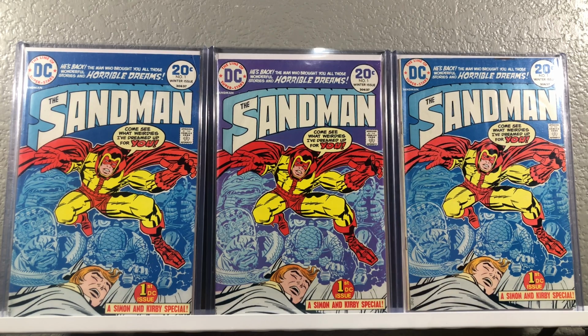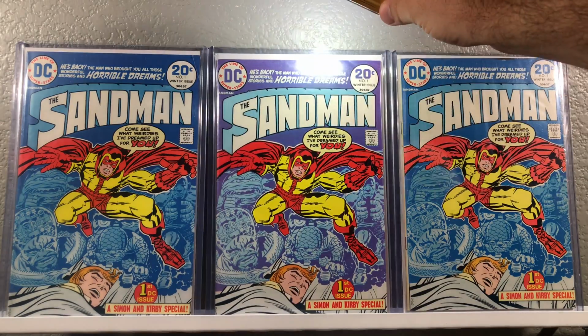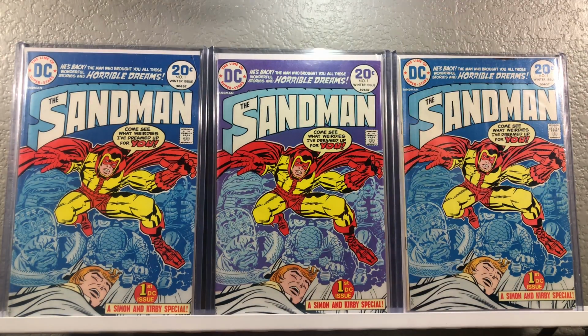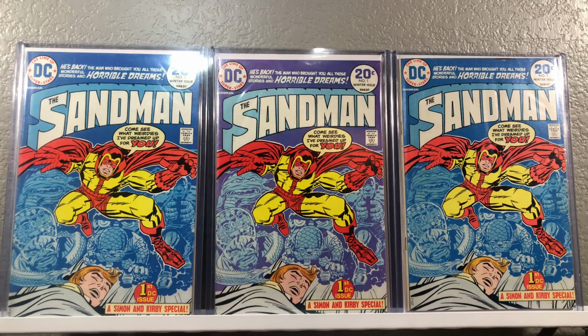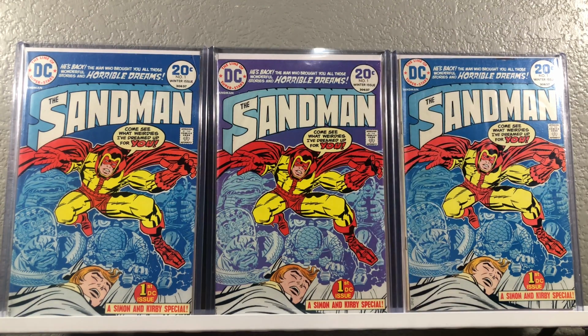I've been sort of passively hunting this for a while and finally found one. Use a little light right here to see, can you see that purple in there? Blue, purple, blue, purple, blue. So if you can find one of these books, pick it up. I promise you, this is a good book to have.